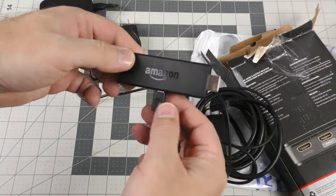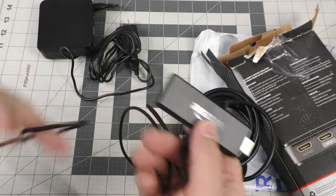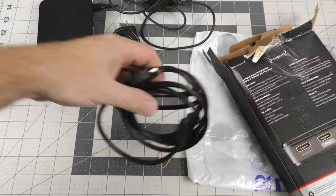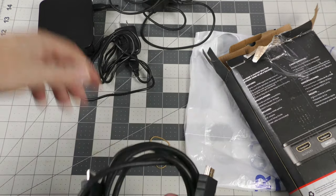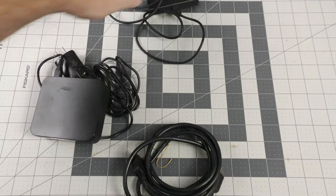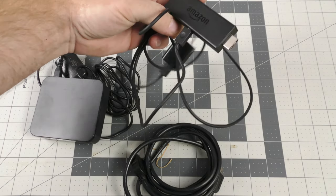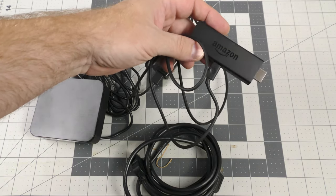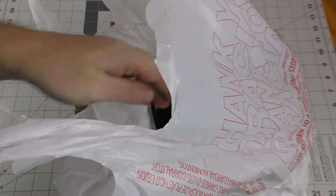That is an Amazon Fire Stick. Didn't expect to see that. That's kind of nice. Here's an HDMI cable. I'll probably feature this in the next Risky Thrifting. I might feature this Fire Stick too, but there was no remote for the Fire Stick, so I'll have to use a universal remote.